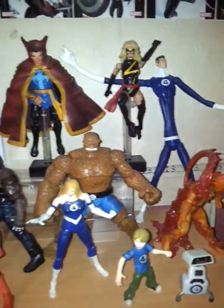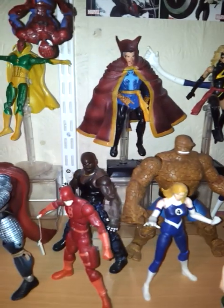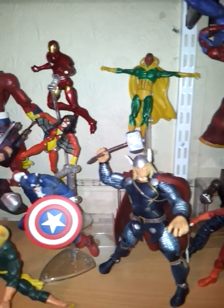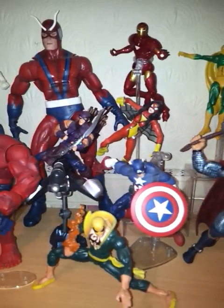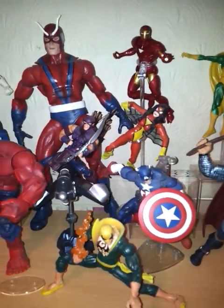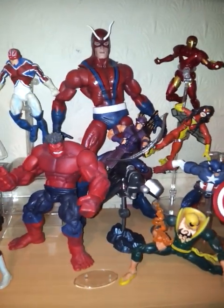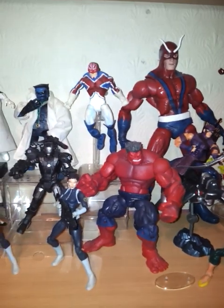Move on down, we've got the Fantastic Four and the Avengers. That's a custom Luke Cage of mine, using a D-Von Dudley from the TNA line. We've got those awesome flight stands from Japan there with the Iron Man and Spider-Woman on. I wish I could get some more of them.